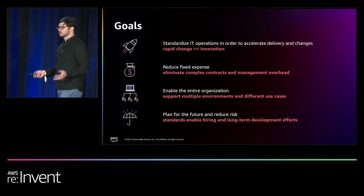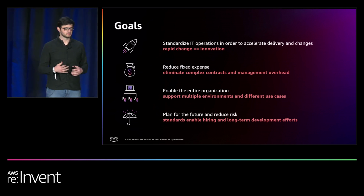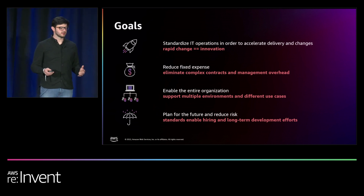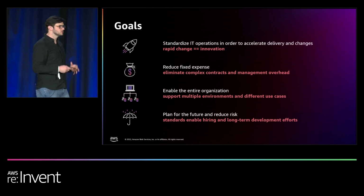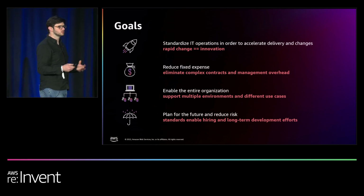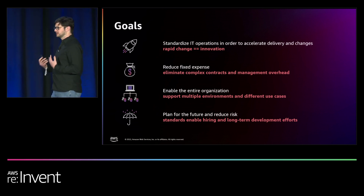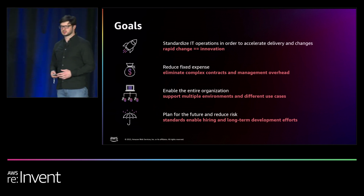Second, customers want to reduce their fixed expense. How do you reduce fixed expense? You run things more efficiently, which means that you have to eliminate complex contracts and management overhead. You want to reduce the amount of people that are in the loop in order to do an operation, in order to make a change, in order to scale your system. The more that you can reduce that, the less costs that you have built into the system, and the more easily you can scale the system across your organization.